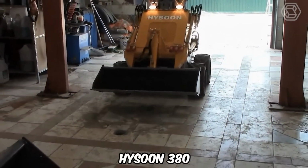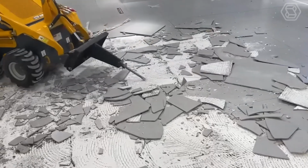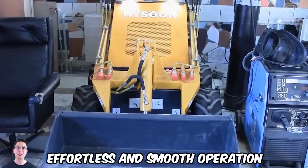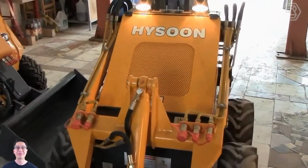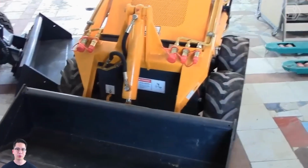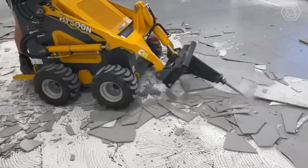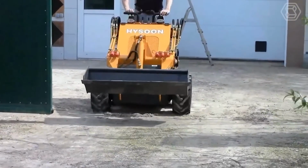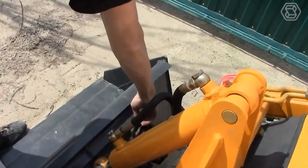The Hysoon 380 is the most advanced skid steer loader, providing even higher productivity on the job site. The loader features effortless and smooth operation, increased dump height, and an industry-standard quick-release hitch that is compatible with other leading brands. More than 30 attachments can be fitted, making the Hysoon 380 a truly versatile machine for the job at hand. High torque and four-wheel drive allow the machine to work in extremely maneuverable conditions with minimal space.